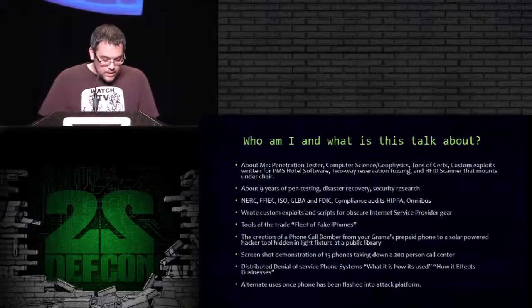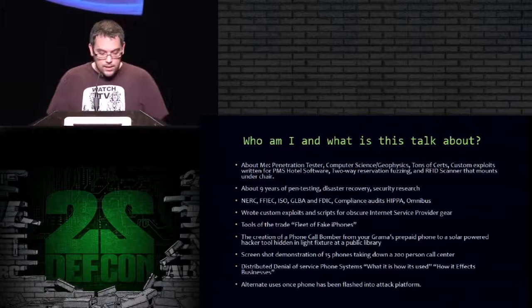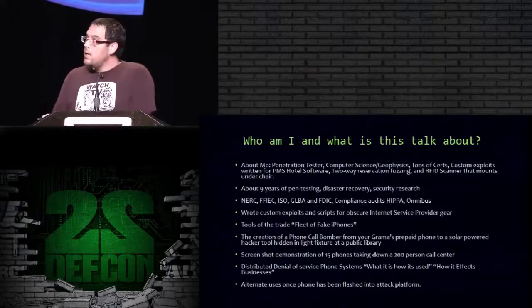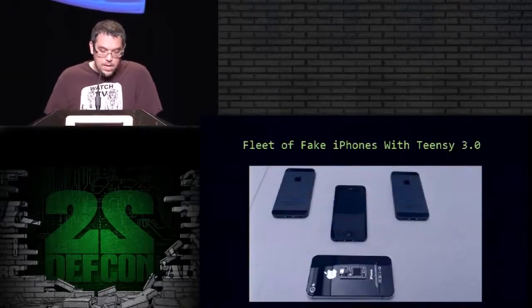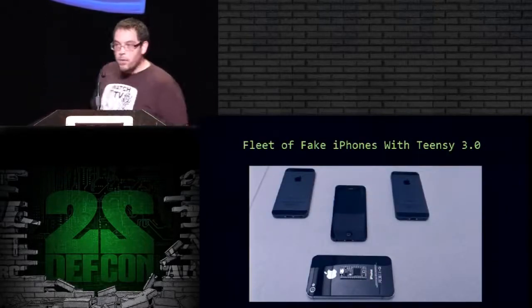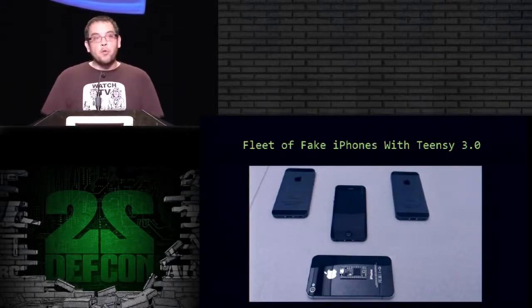So, creation of call bombing, that's basically the one I'm going to go over here. And I'm going to do the demonstration in a bit. Does anybody use rubber duckies on any sort of pen testing, audits, things like that? Has anybody ever played around with the TINC 3.0s, the human interface device?